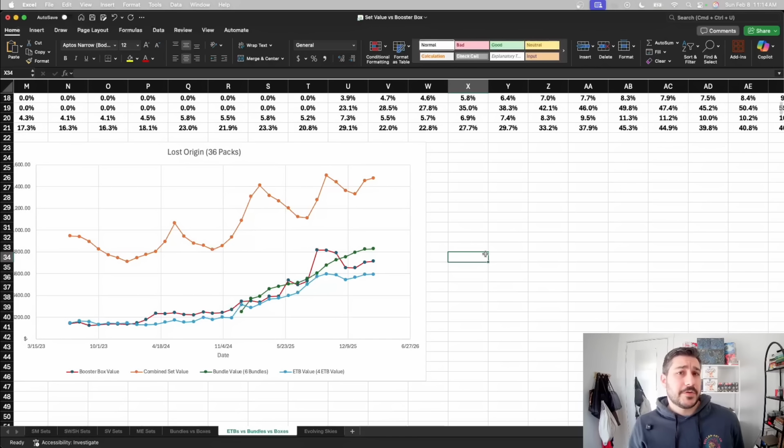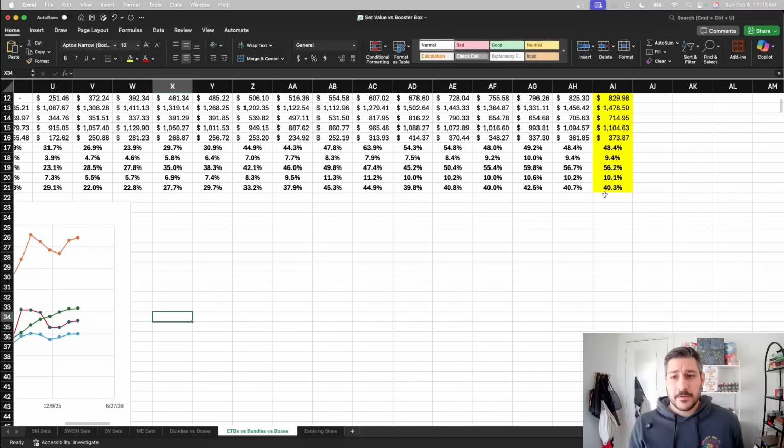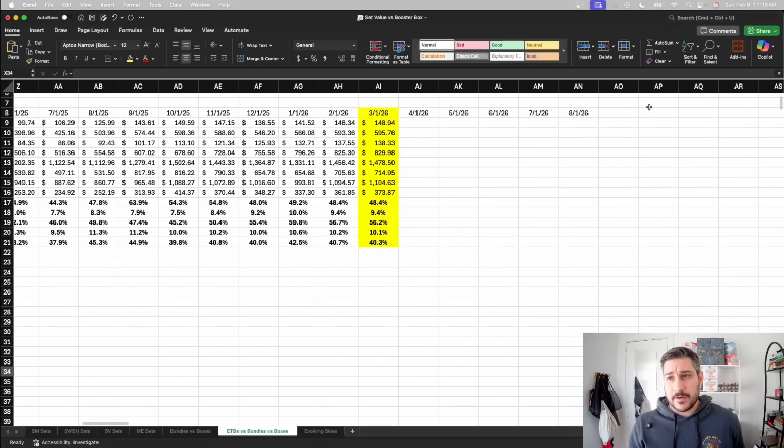Now, we all know that the individual pack price really follows the individual booster box price. So divided by 36, that makes the single pack price. You can see here, we have this little bit of gapping between the ETB and the booster box. Now, this is true really only for Lost Origin and not really anything else. I will zoom out and show you guys, but over here, this is just about a week into February, so don't pay attention to the March thing. We're just prorating here.